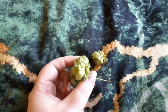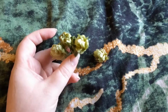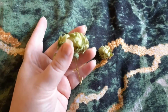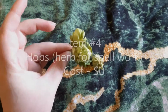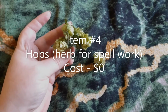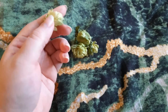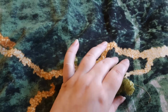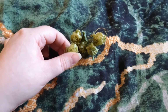They also asked for non-common herbs. I grow tons of different herbs in my garden. These are hops. These are the same kind that are used to make alcohol. In fact, that's why the hops are here, because some of the people who live at the house with me used to make their own mead and beer and things like that. They no longer do, just because they don't have the time and they can no longer drink alcohol, but we still have the hops growing, and so I put them in the witchy boxes.